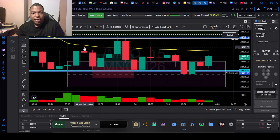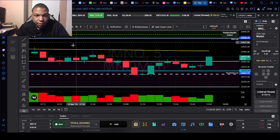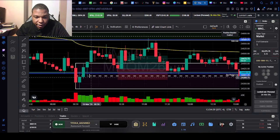But we had news at 10 o'clock, so I waited till after the 10 o'clock news to drop, because usually before the news, the market likes to chop, as we can see here. We had bulls coming in from 9:35 to 9:50. Bulls stepped in. We had a 5-minute candle breakout with good volume. We retested and we went up.